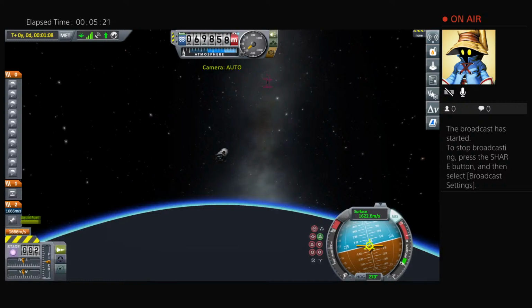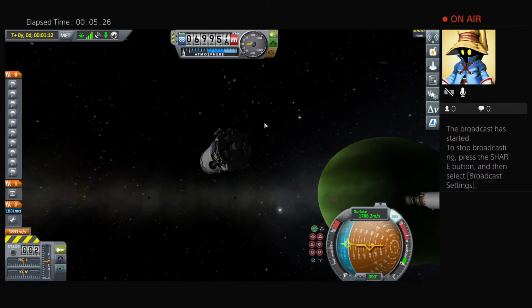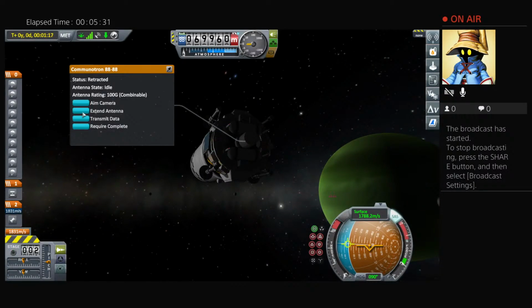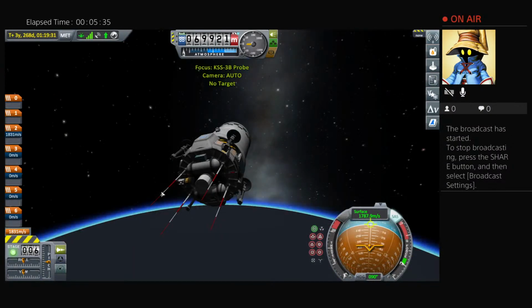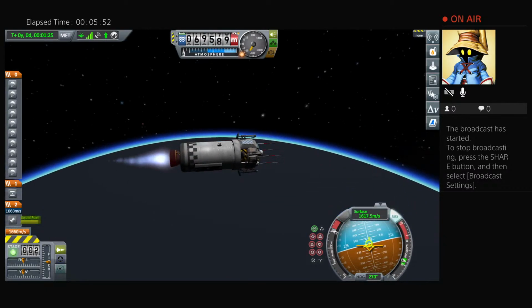Before we continue any further, we do need to swap to this other probe and make sure that its Communotrons are extended as well. We'll just go ahead and extend this one for now, and then when it's time to return to that and land it, we can retract it and then extend these other four smaller Communotrons and send it on its way, hopefully towards some land. Hopefully the game's not about to crash. Okay, there we go. Now, let's continue where we left off with this one.